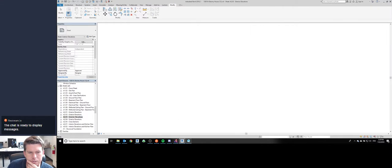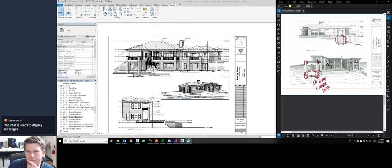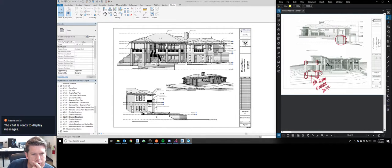Alright, next sheet. That guy right there, we did that. And we did this as well. No slab under deck. Take care of that.